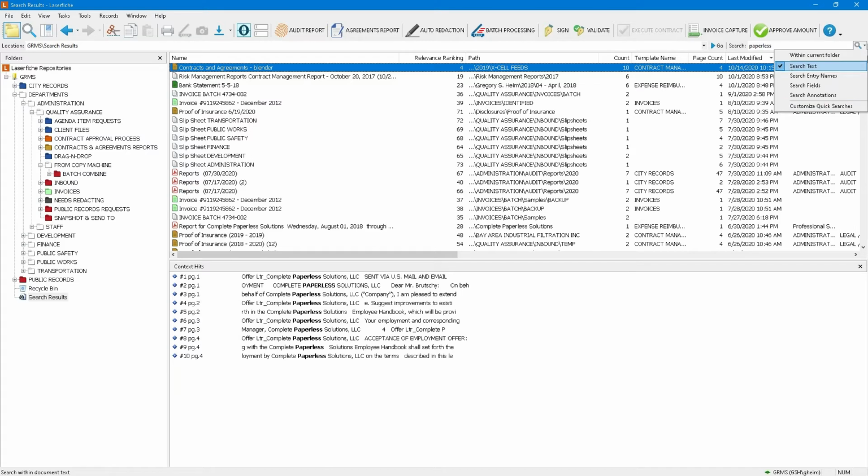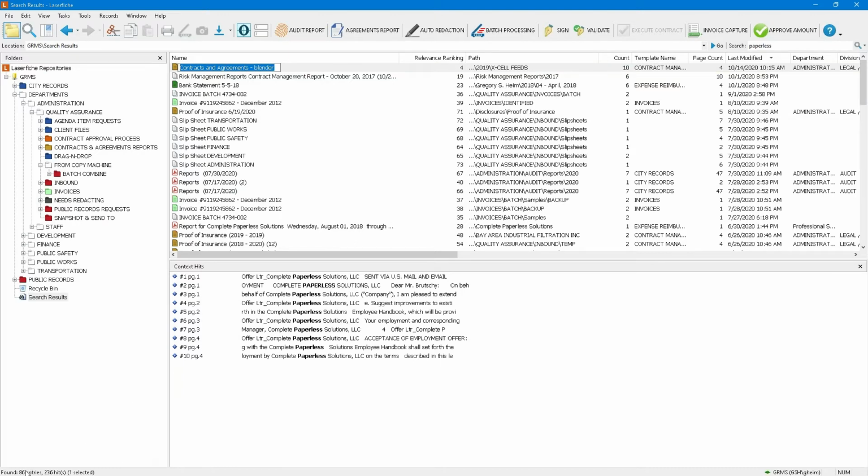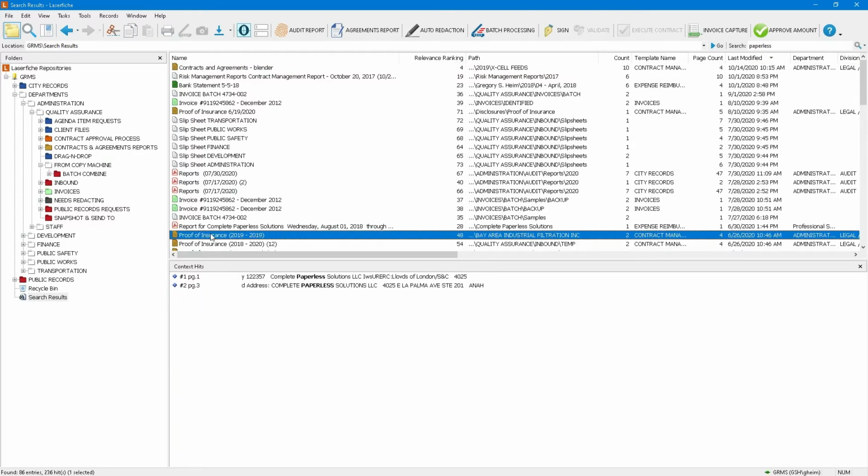Okay? Right now I'm just searching text, because by searching text, it gives me the top window of the documents that it found. And then you'll notice in the bottom left corner, if you can see down here, that with my search for the word paperless, I found 86 entries and 236 hits for the word paperless. And the very first document shows me that it found 10 hits for the word paperless on page 1, 2, 3, page 4. And of course, as you go through these different hits, you notice that the context changes.